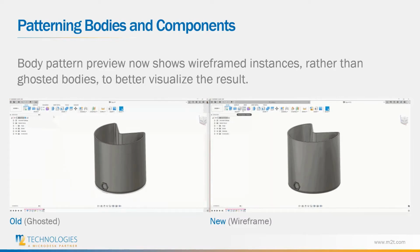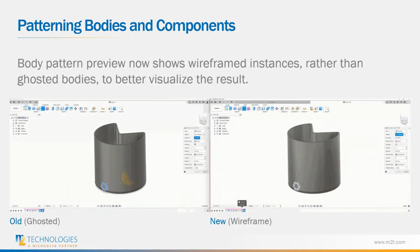So here we can see another little visual of the changes to the patterning bodies and components. Instead of having the ghosted visual, it's now been changed to a wireframe visual. This allows you to more easily visualize what the result is going to be, as you can see below.